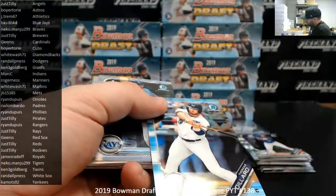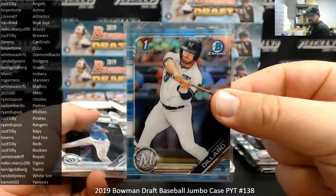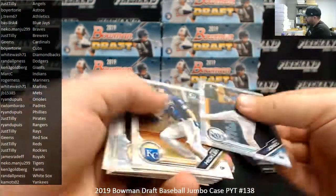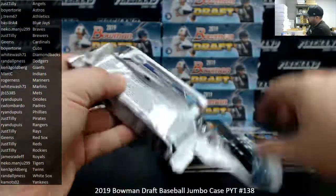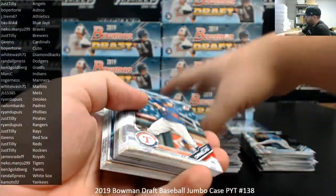Sky Blue Refractor, Thomas Dillard for the Brewers. I'm going to kind of change this up on the Sky Blue Refractor since they're not numbered. I'm only going to sleeve the first Bowman ones. If they don't have a first Bowman logo, I'll just keep them with their other chrome. Kind of the same way we do purple shimmers on regular Bowman Chrome Hobby.